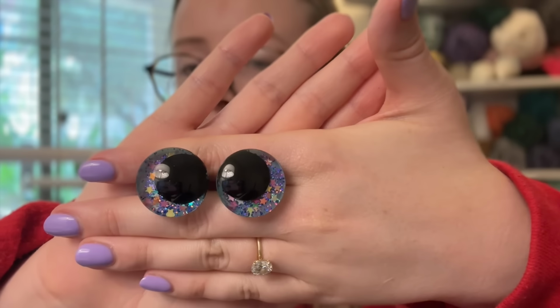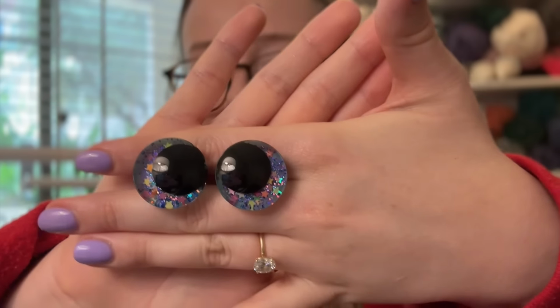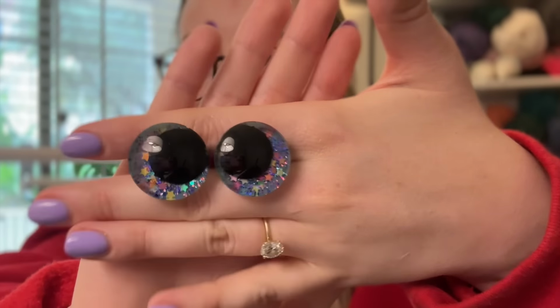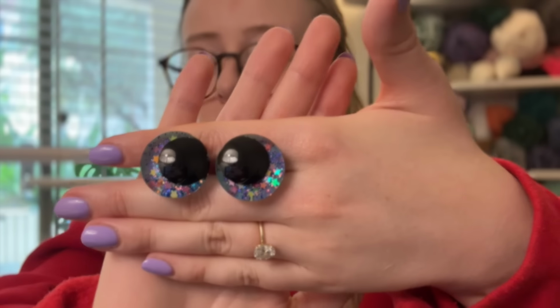And then I also got some 25mm safety eyes, which I think are the biggest safety eyes I've ever used. They're pretty large, but when I saw these, I knew I had to get them. So okay, here's the first pair. I think they're so fun. They have little stars and they're light blue, and I love how the stars are a bunch of different rainbow colors. So these are super fun. I don't know what I'm gonna make with these yet. I'm really not sure, but I just saw them and I thought they were so pretty. So at least I have them for when the inspiration strikes.